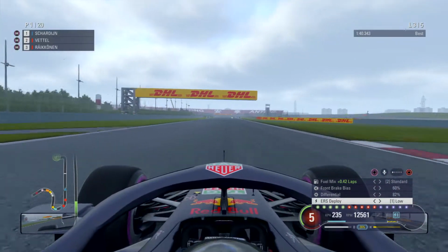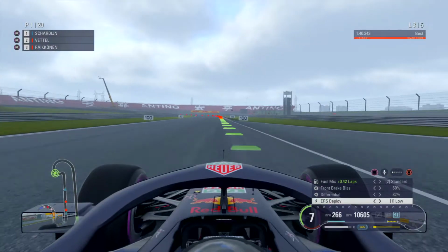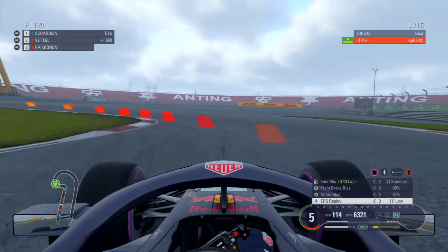Okay, we're hitting the rated limits on the MGU-H. The power unit is going to be more prone to overheating.